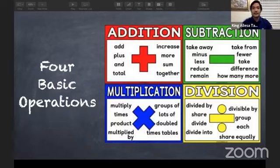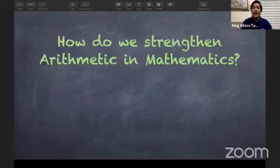So the very question right now in terms of our discussion for this webinar is how do we strengthen arithmetic in mathematics? So paano ba natin mapapalakas or mapapatibay yung arithmetic sa mathematics ng mga estudyante natin? Sana maraming mga guro sa baitang, from kinder to sixth grade, ang nanonood ngayon para ma-share ko sa inyo yung mga steps or even mga best practices na nagagawa ko dito sa America or even way back sa Pilipinas na nagtuturo pa ako, kung ano ba yung mga pwede kong ma-share sa inyo na pwede ninyong ma-apply para ma-strengthen natin yung arithmetic or yung basic math ng mga bata.